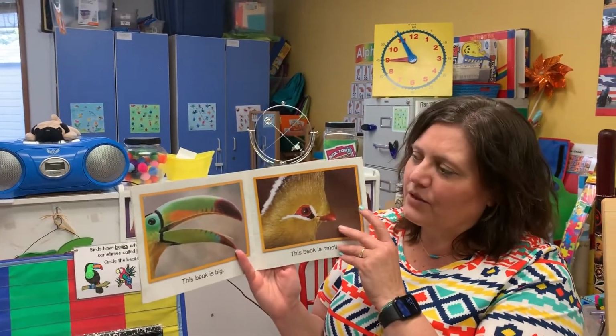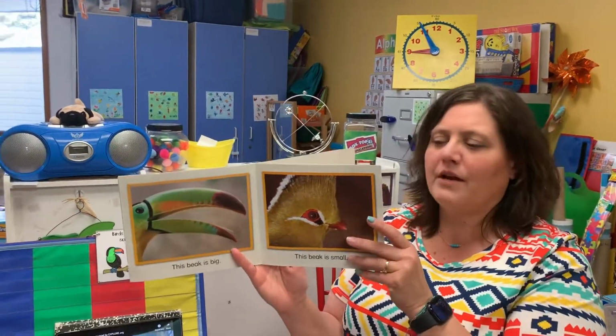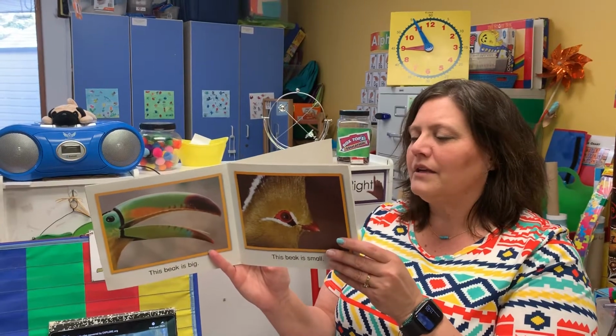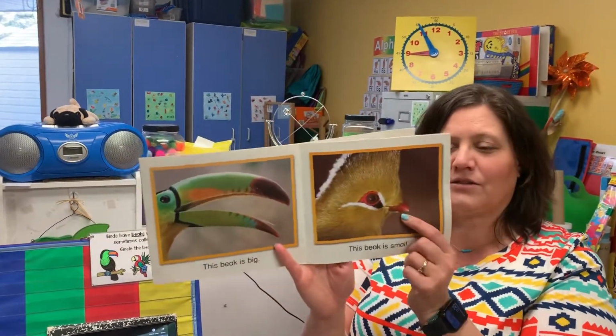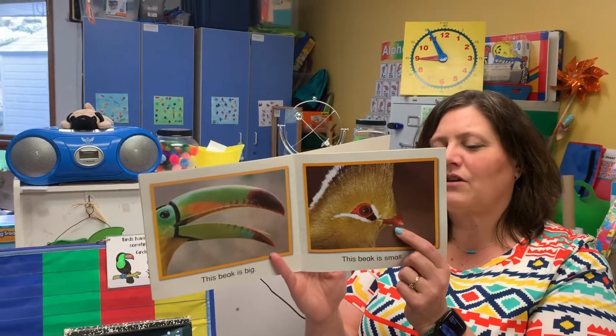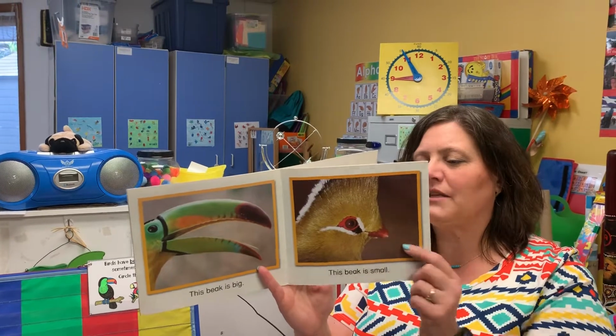So because the thin branches have all the fruit, his long beak would let him reach across without having to go on it, and then he gets the food and eats it. And then this little guy, with the little tiny beak that's so little, it's called a turaco, and it uses its tiny, precise beak to eat fruit.